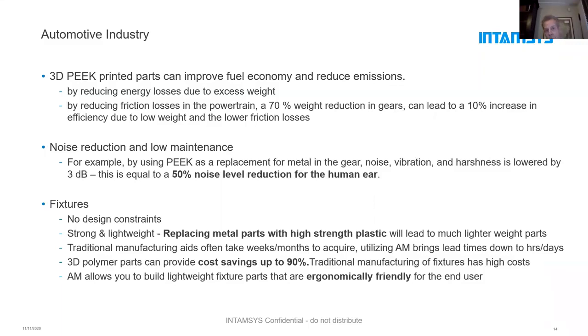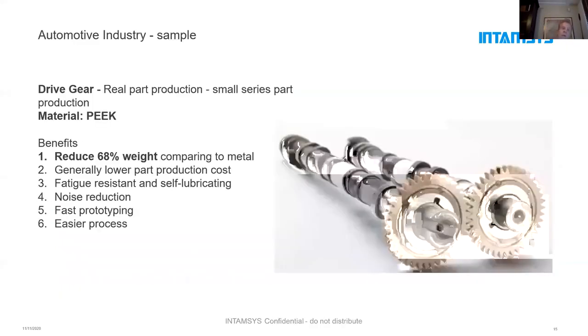You can make your tooling and your fixtures very fast as you print it on the fly, and the next morning you have your tooling or your adjusted tooling design. And this can also all happen whilst saving cost compared to traditional manufacturing of fixtures. So fixtures are an easy win in your manufacturing operations, easy to identify. If you are thinking about going into 3D printing and you're not yet in, there must be tools and fixtures that are easily benefiting from durable, strong plastics.